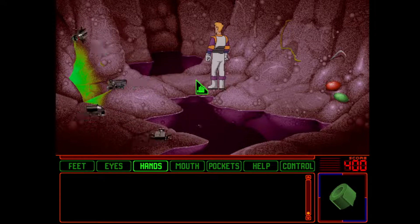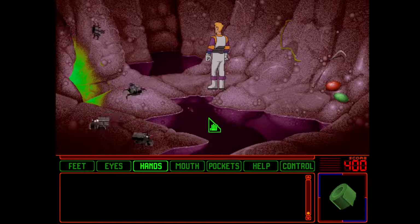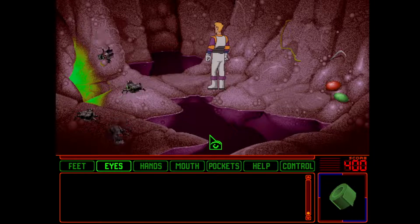So I'm guessing we probably need to do something with the candy. Maybe we chuck it into like the stomach acid or something. But I kind of want to see what happens if we go near these. I assume we're going to die, but we'll see.